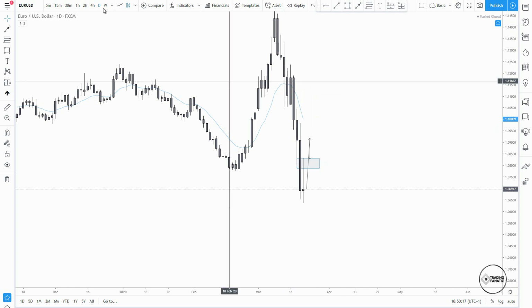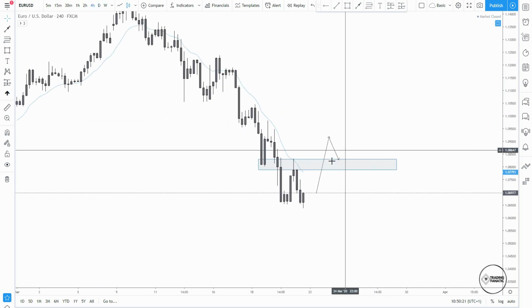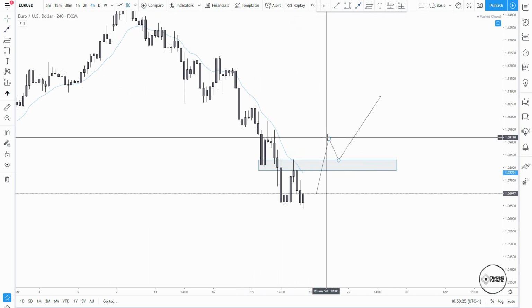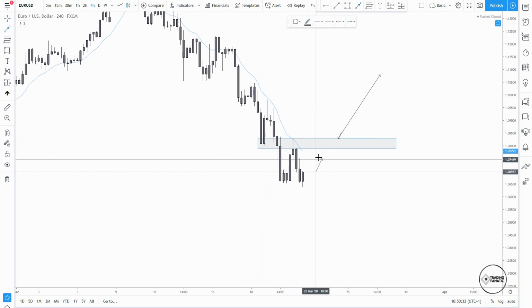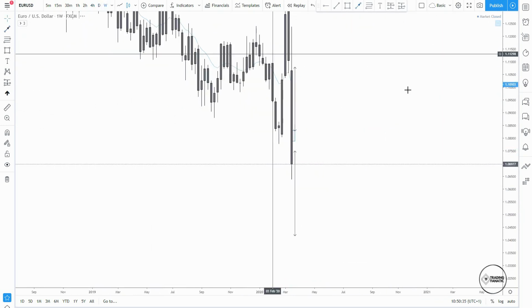So we still remain short bias, but if I see a change of structure and a change in momentum, I will start buying the market. However, there is the other scenario. We might pull back a little bit to form maybe a double top or a lower high, and we might continue to push to the downside. If this happens, I will continue selling.